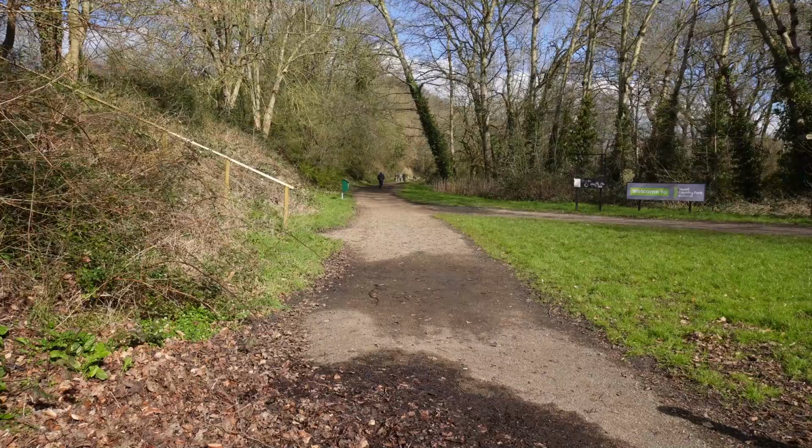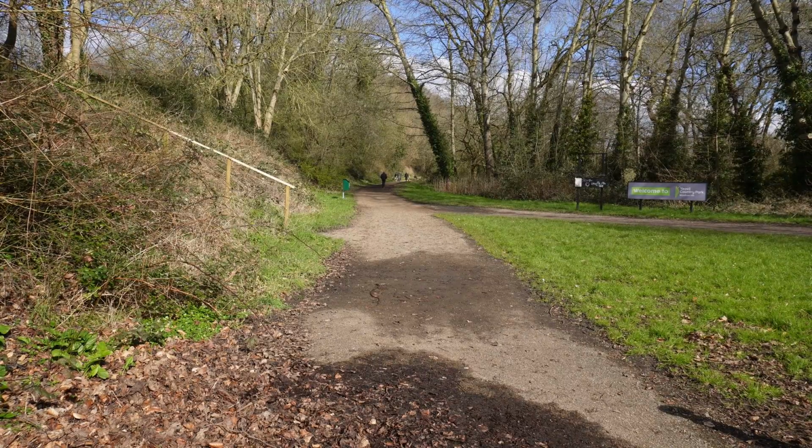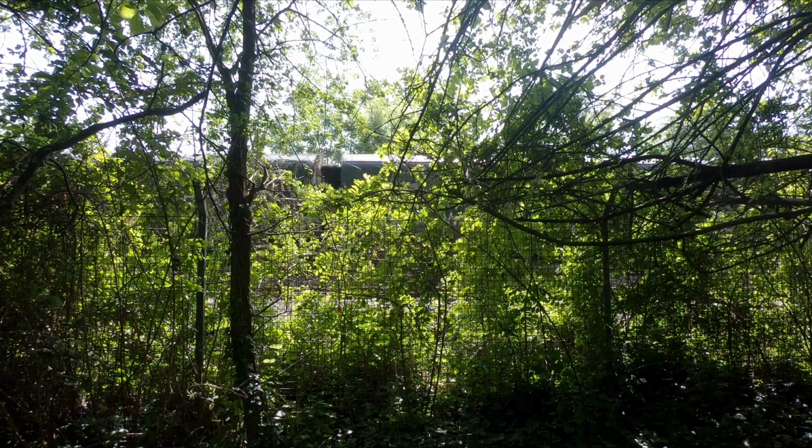You can still walk the old site to Pen Mill, walking where the old iron road ran, and if you venture off the beaten track a little, there are still some remainders that the railway ran through Nine Springs.